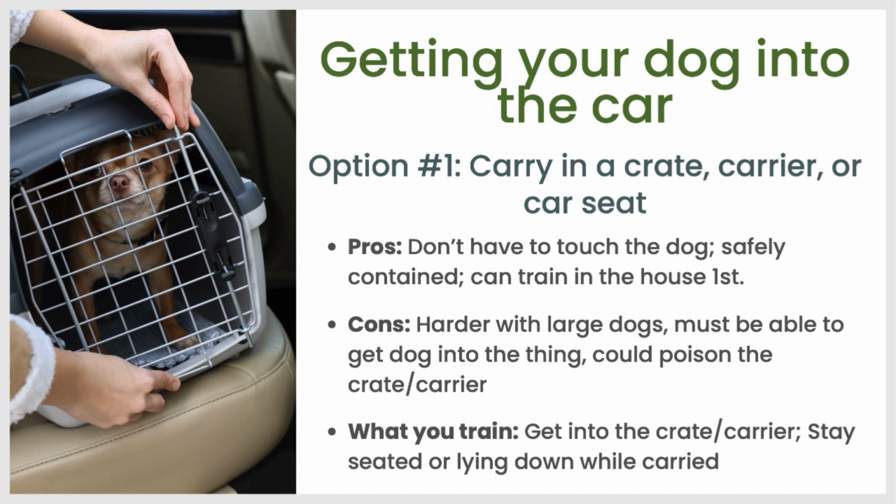Now, what does it mean for you if you choose this option? You'll want to train your dog to get into the crate or carrier on their own. And this can be as simple as starting by tossing treats into the carrier or crate. And then I like to also work on teaching the dog to either stay sitting or lying down while the crate or carrier is picked up and then moved around. That makes it less likely that they'll fall over, which can be scary for them.